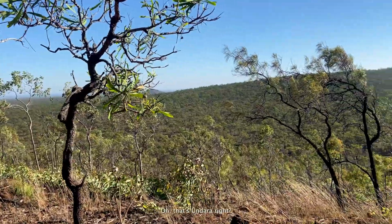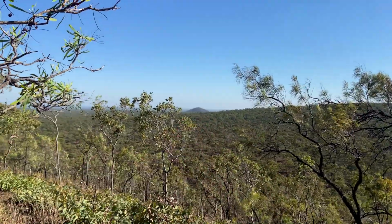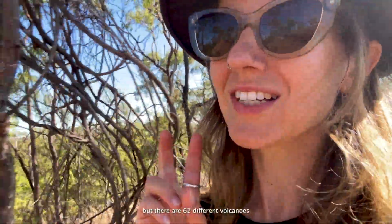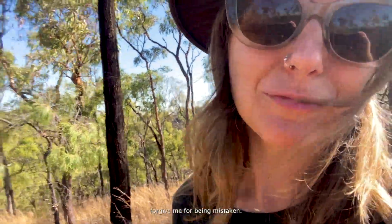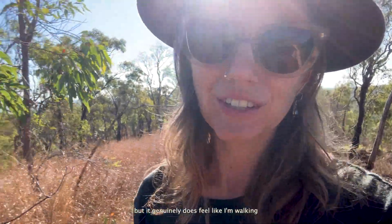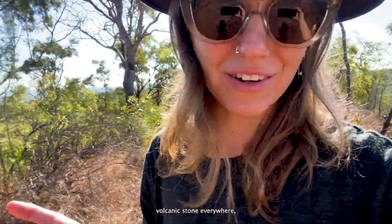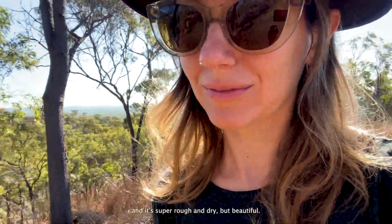Oh, that's Undara, right? Potentially. That's probably not Undara, but there are 62 different volcanoes in this national park, so forgive me for being mistaken. I didn't necessarily expect it to feel like a lot, but it genuinely does feel like I'm walking on a volcanic landscape. I mean, there's volcanic stone everywhere, and it's super rough and dry, but beautiful.